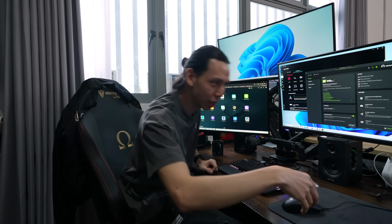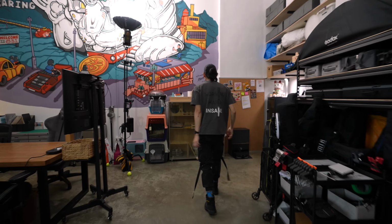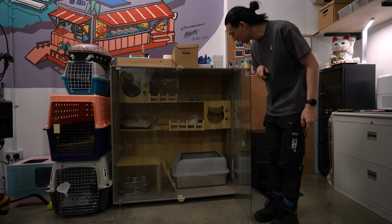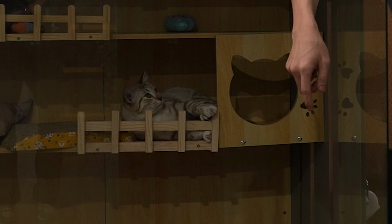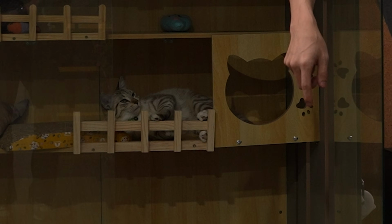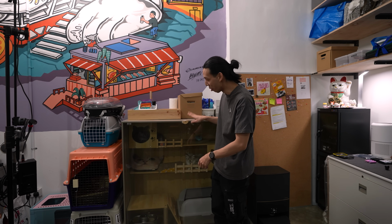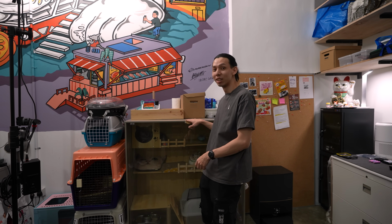Okay, before we talk about this PC, we need to talk a bit about the space, okay? Come. Apparently this is called a condominium for cats. Yes, good. The condominium costs less than $200. Not bad. From Taobao. But you have to build it yourself.